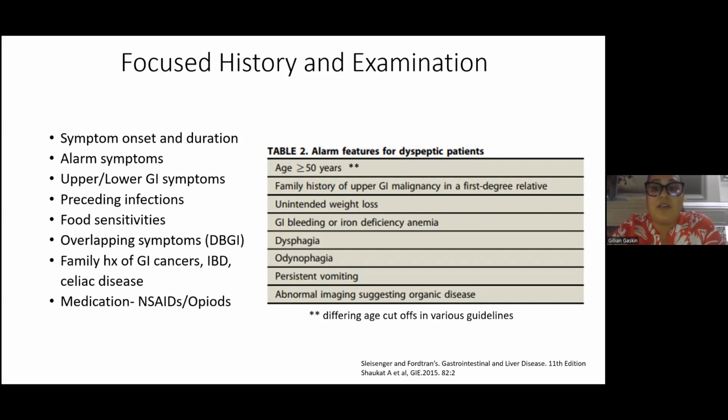The patient should be asked about all possible upper gastrointestinal symptoms, including red flags or so-called alarm symptoms. Things like unintended weight loss, progressive dysphagia, GI bleeding, vomiting, and others that are listed on the slide. Find out if the onset of symptoms has coincided with a gastroenteritis-like episode, because infections have been known to be a triggering event for functional dyspepsia in predisposed individuals.